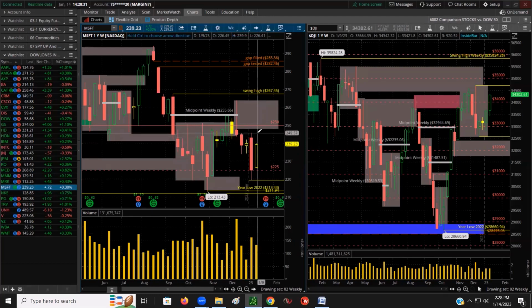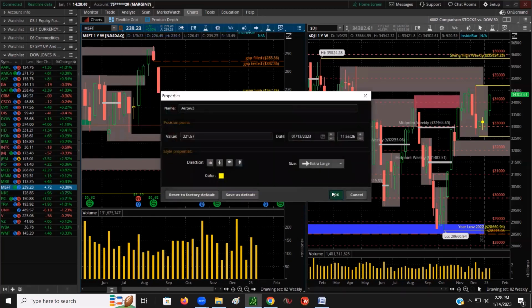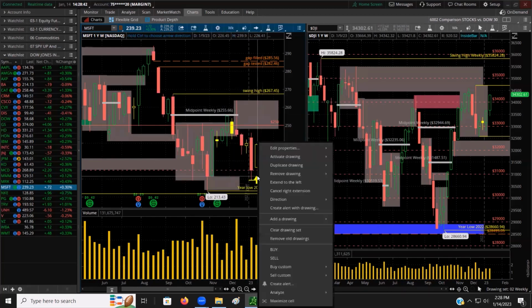Or you could wait until you get a breakout above that high, that red. Depends how aggressive you want to be. Yep, I'm going to label this right here. Nice. Let's go up a little bit more. Very good.